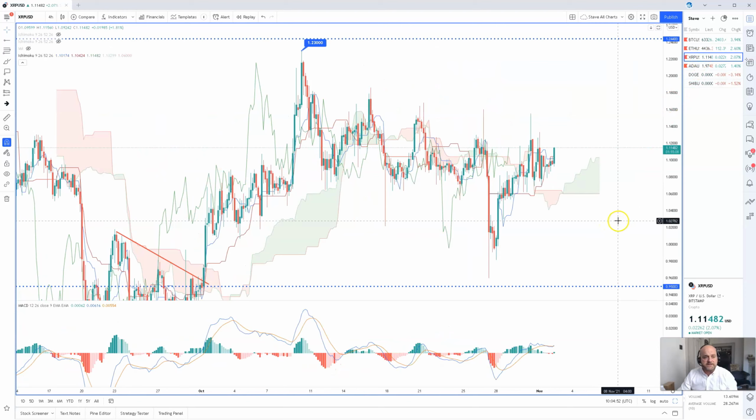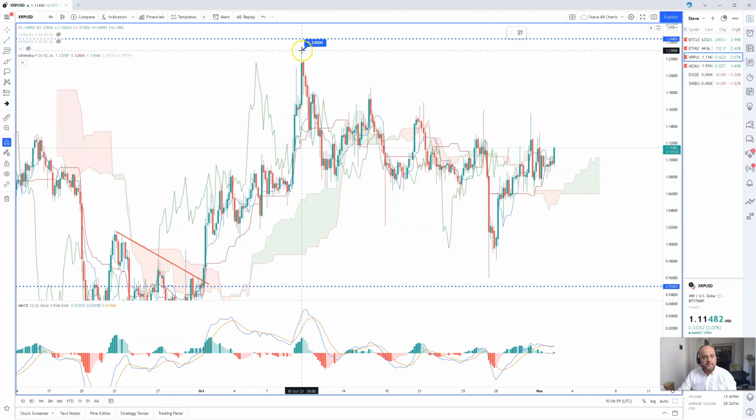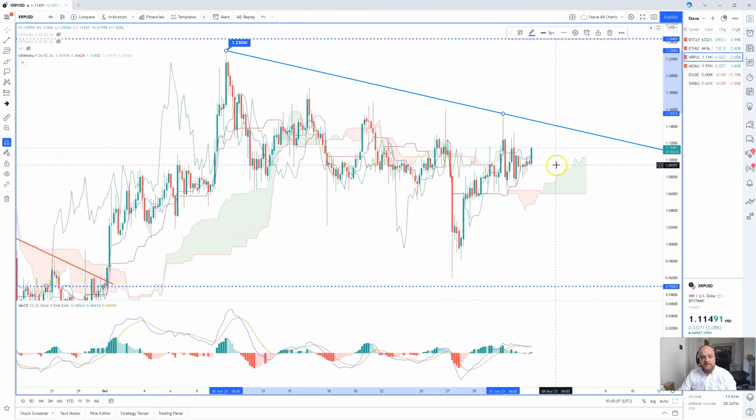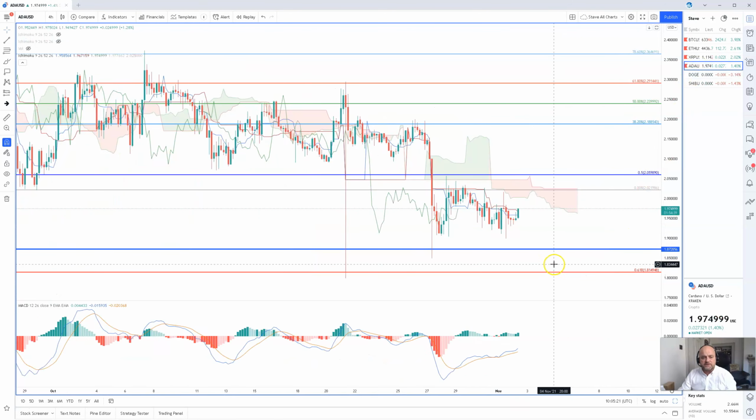Ripple hasn't really done the same. We've got this type of channel formation, well, we've got a downward trending resistance line. We had it here, here, here. This looks like a decent level to really think about. We've got lower highs coming, so really looking to fade into this once it retests again. Ripple not really getting carried away like Bitcoin and Ethereum. Cardano a little bit similar as well.